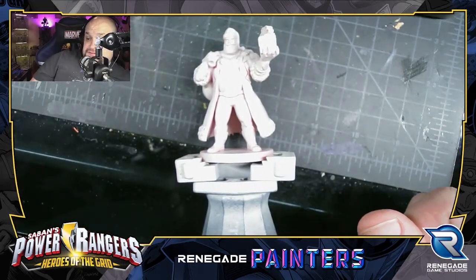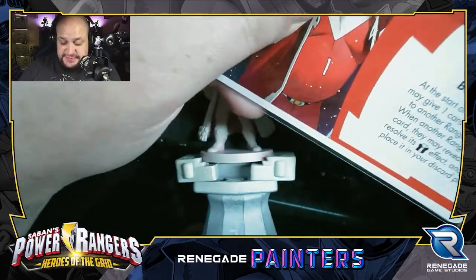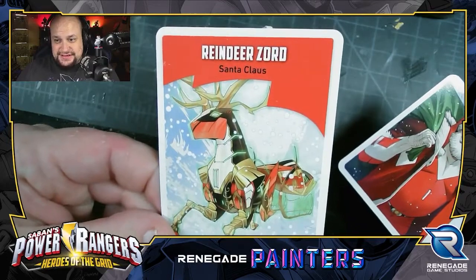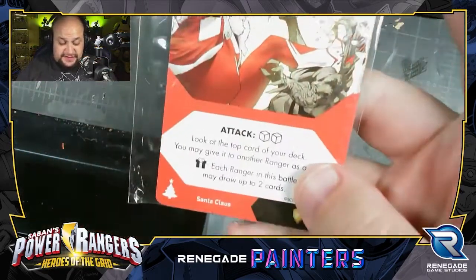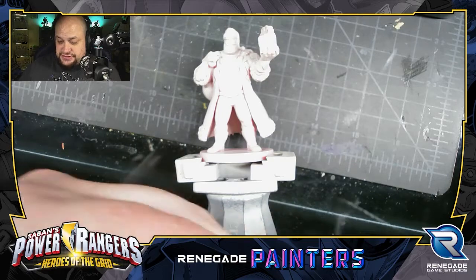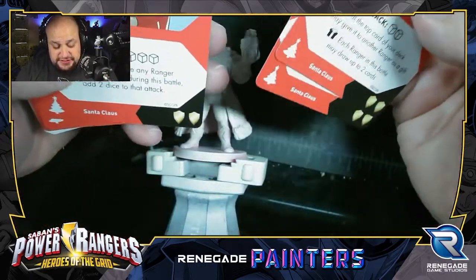Anyway, what we're going to use for reference photos is going to be the cards and stuff that came in the pack. So here's Santa Claus. It says Father Christmas. His ability is Bag of Gifts. And then, of course, his Zord, which is a reindeer, which is super cool. And then we have the other cards here. So we're basically going to paint him very similar to a Mighty Morphin Red Ranger. Not really a whole heck of a lot of difference, except he has this super cool jacket, which will also be red. It'll just be a different shade of red because I want to differentiate the two reds.